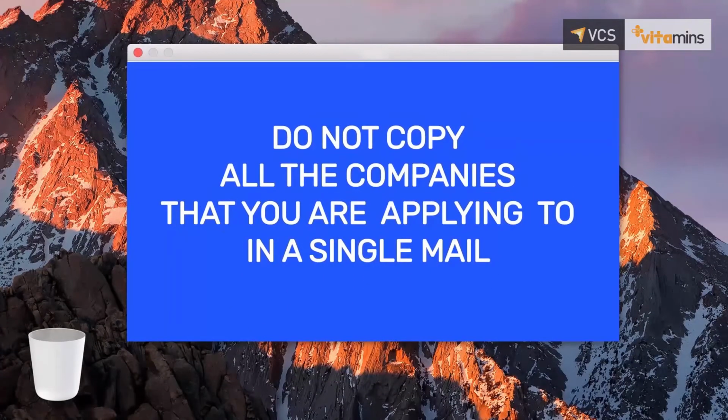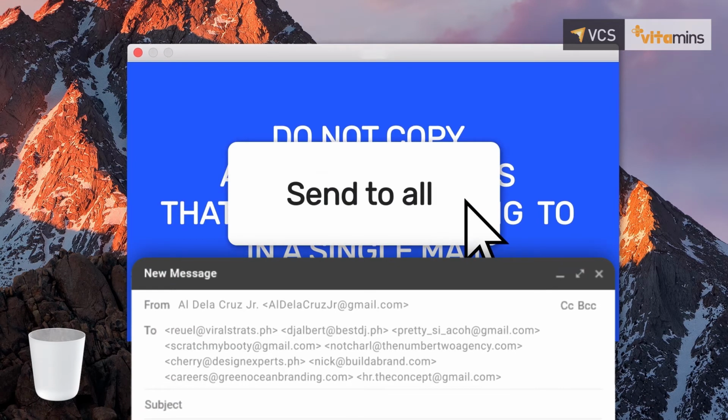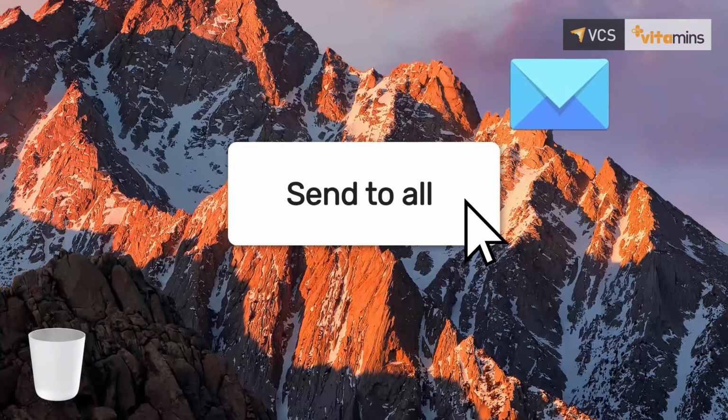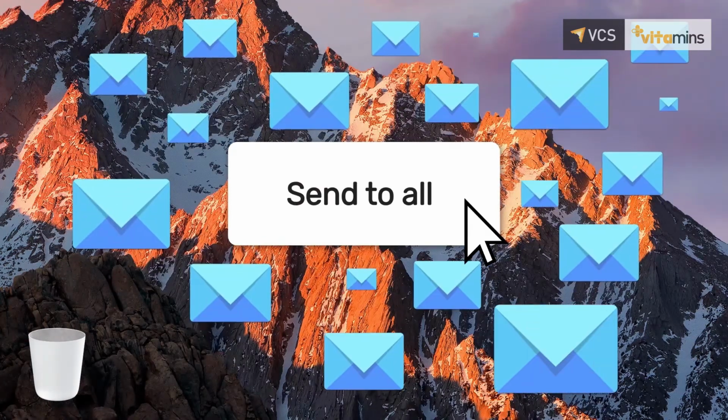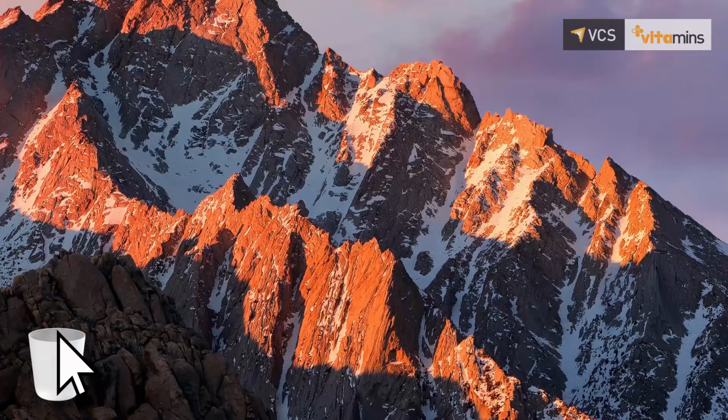Remember, never ever copy all the companies you are applying to in a single email. This shows each of the recipients that you didn't take the time to personalize your cover letters. It also gives the impression that you are desperately mass sending your CV and are willing to work with anyone. Show each agency that you took the time and effort to carefully select who you want to work with.